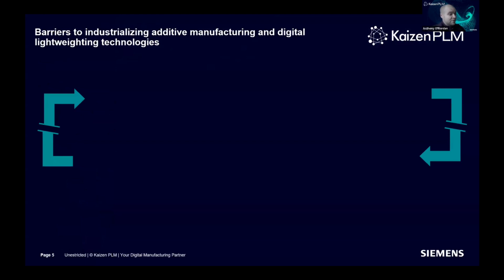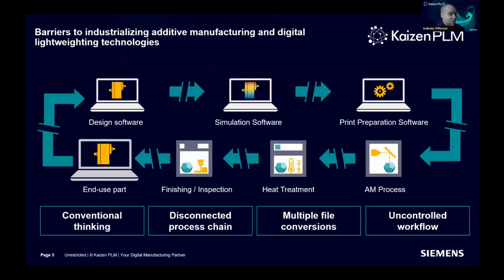So what are the barriers really to industrializing additive manufacturing and digital lightweighting technologies? As we talk with companies across industry, one barrier to industrializing additive manufacturing or digital lightweighting is the reliance upon point solutions for much of their design and manufacturing process. This becomes a problem because the use of multiple software systems from multiple vendors means reliance upon neutral file formats that don't contain any intelligence. This disconnected process chain means that the final workflow from design to manufacturing is almost untraceable, and it makes it difficult to certify the products manufactured. It is very difficult to ensure that the proper data is being transferred between each step of the workflow when that data isn't tightly managed in a single system.